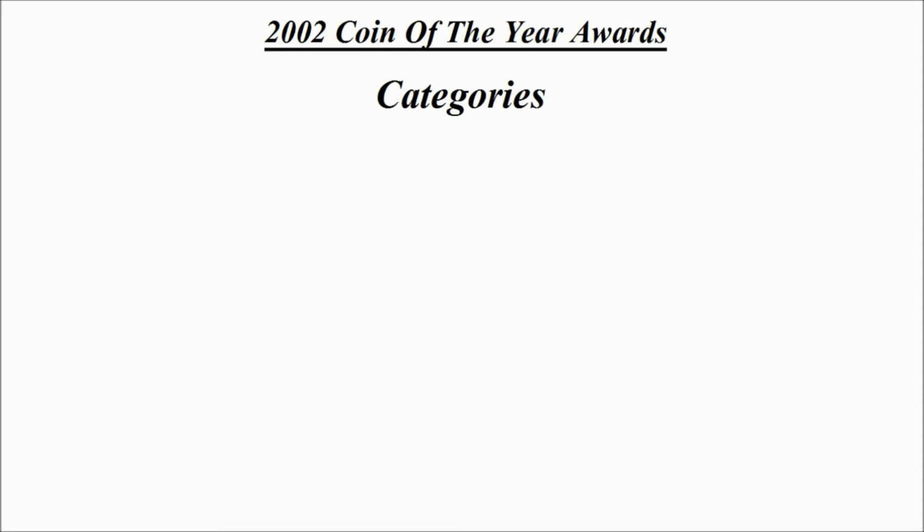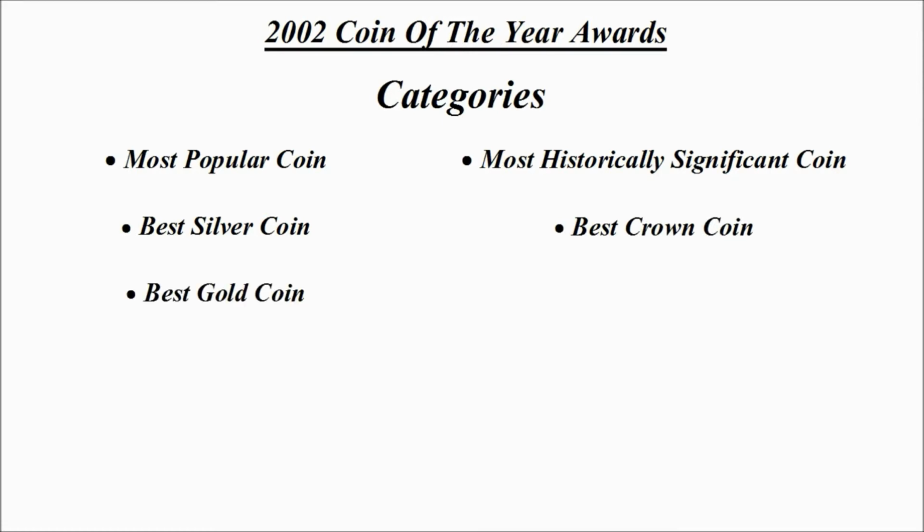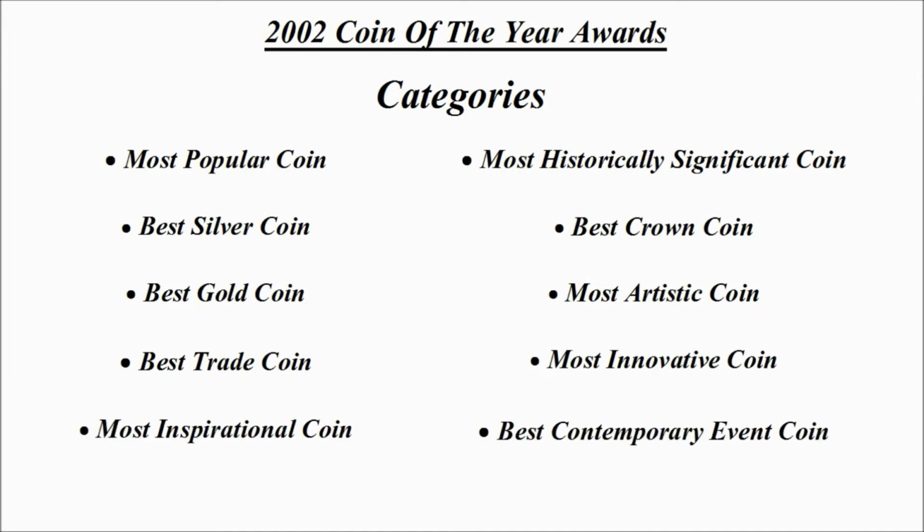Now let's check out the categories. We have Most Popular Coin, Most Historically Significant Coin, Best Silver Coin, Best Crown Coin, Best Gold Coin, Most Artistic Coin, Best Trade Coin, Most Innovative Coin, Most Inspirational Coin, and then Best Contemporary Event Coin. And once we know the winners of each individual category, we'll know that one of those coins is going to be announced as Coin of the Year. So let's get into these.